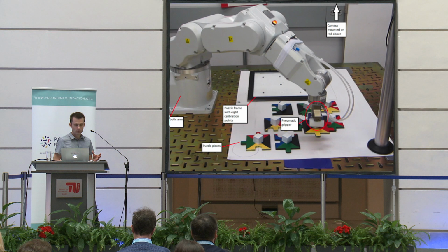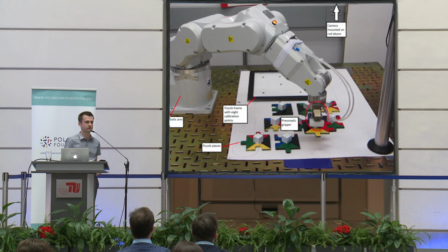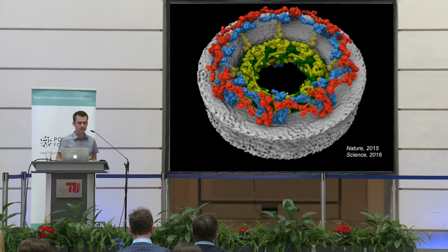So in principle, what we actually did, we actually did an equivalent of building a robot for real physical puzzles to do it for you automatically if you ever wanted for any reason. And in the end, what we obtained is the structure of the scaffold of the nuclear pore complex.